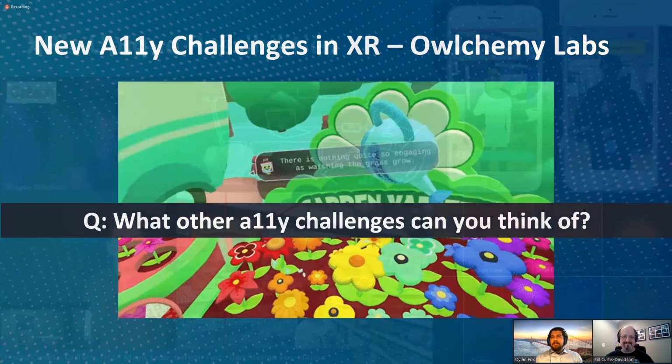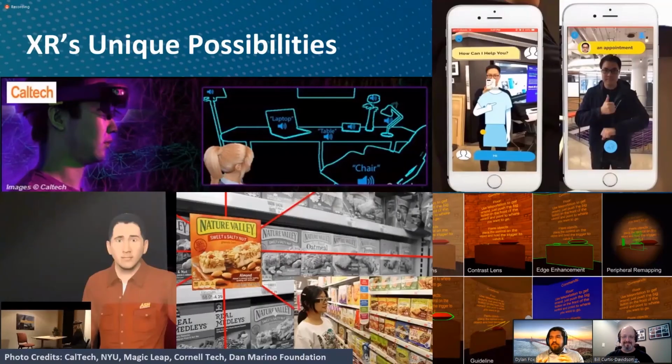Now, finally, it's worth noting that XR offers some unique possibilities for people with all kinds of disabilities. We see on this slide all kinds of research that utilizes XR. Going clockwise from the top left, we see from Caltech a mixed reality application with a view of real-world objects surrounded by bright lines and labeled with their object names, laptop, chair, etc. This would enable people with visual impairments to locate objects at a range and help navigate.